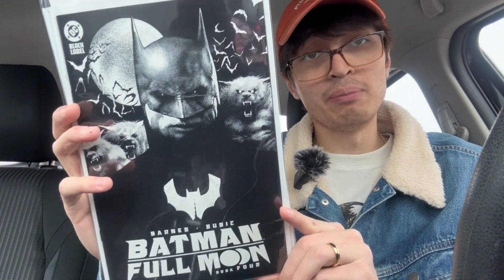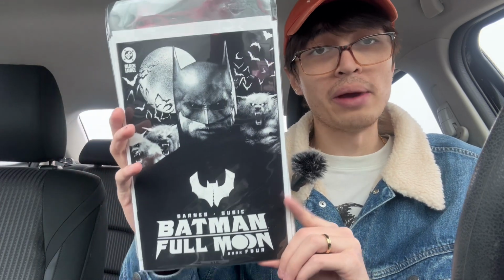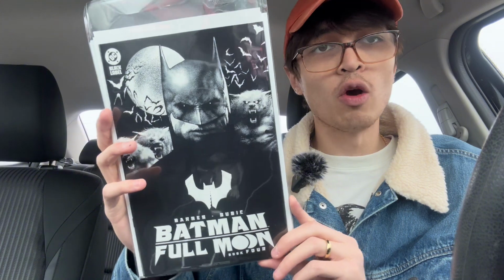Giving you an idea based on the cover, Subic's art is just incredible, man. So really liking this series. It's setting itself apart from other werewolf stories or Batman werewolf stories. This one, the art is just taking it to that next level for me. Two more issues this week.